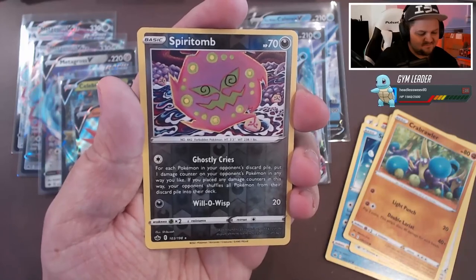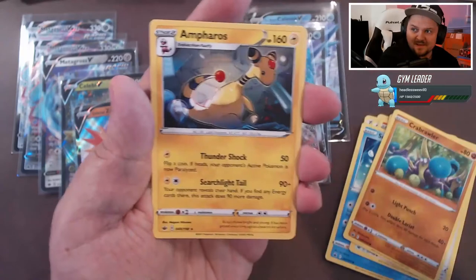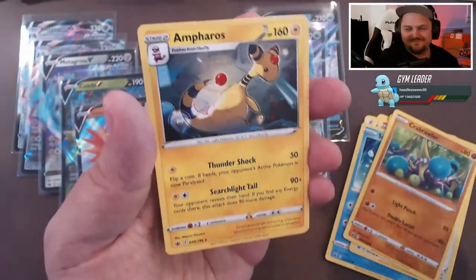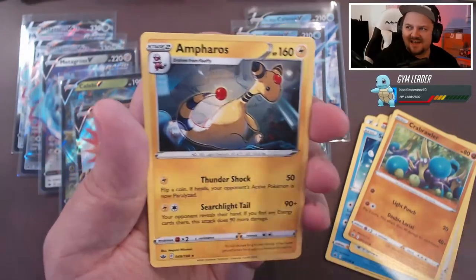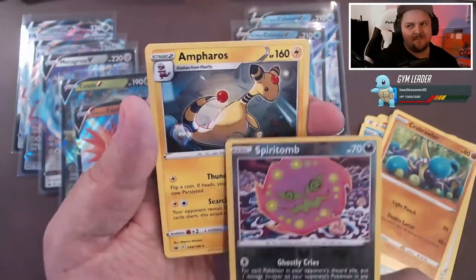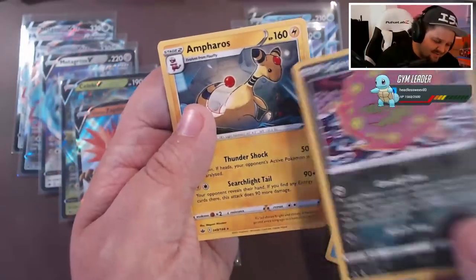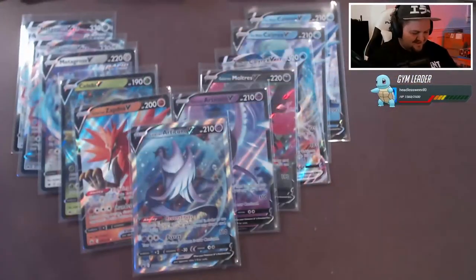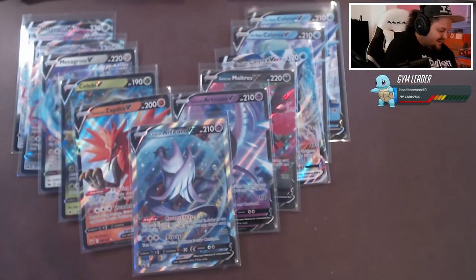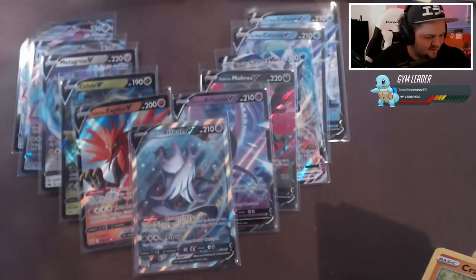This is it. You ready? I partially want to be mad because it's not a hit, but I can't be mad at Ampharos because Ampharos is one of my favorite Pokemon. So I can't be mad at you. But I'm not happy. I want to be angry at you, but you're not the worst. You're okay.